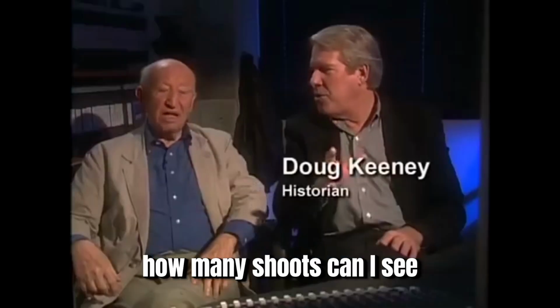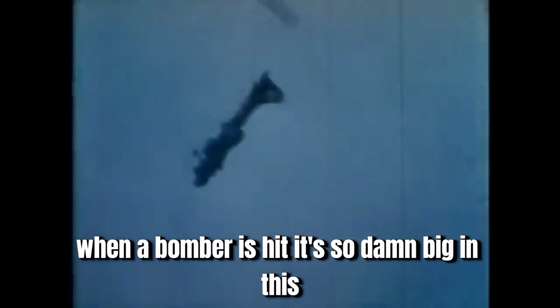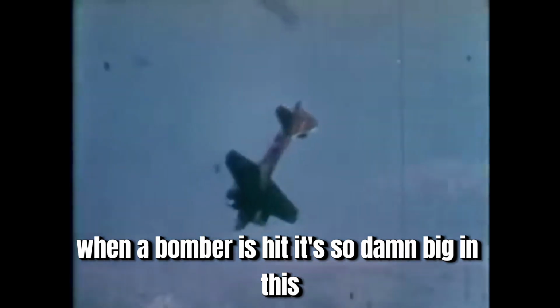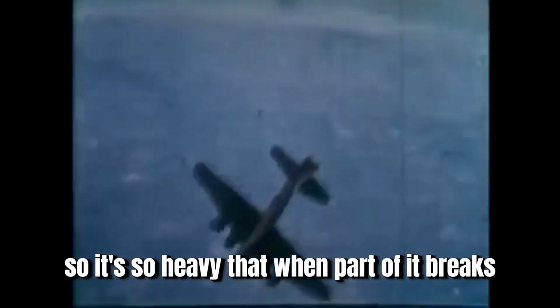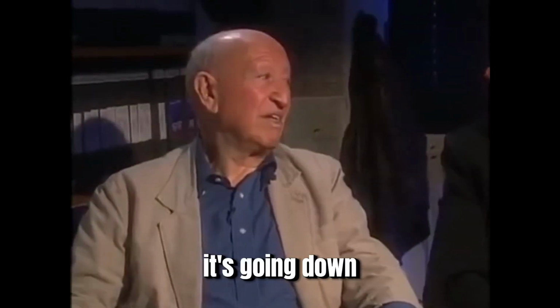Whenever another bomber is shot, the crew's got one thought, and that is, how many chutes do I see? How many chutes can I see coming out of that crippled B-17 or B-24? Well, you count them. When a bomber is hit, it's so damn big and it's so heavy that when part of it breaks, it's going down.